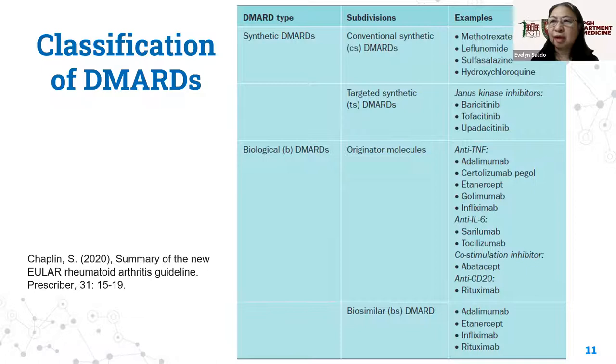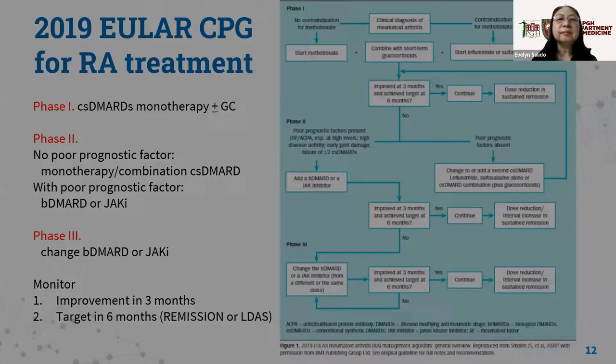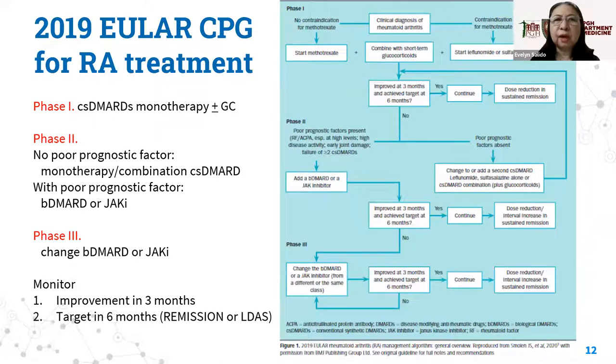The only problem is access, because the newer drugs are quite expensive, given that, unlike in cancer, wherein there may be a specific period of chemotherapy, in patients with rheumatoid arthritis, we have to give these drugs really for long periods of time. We also have guidelines to show us how to manage rheumatoid arthritis.